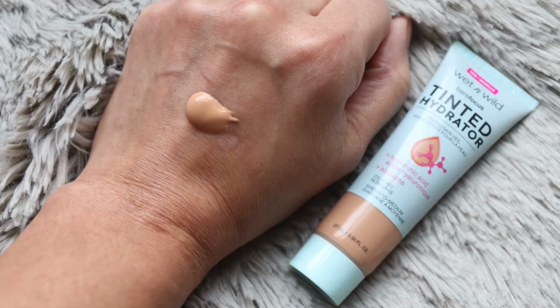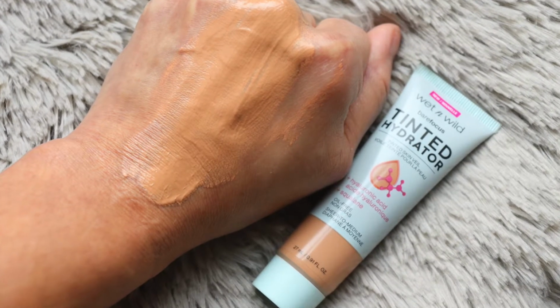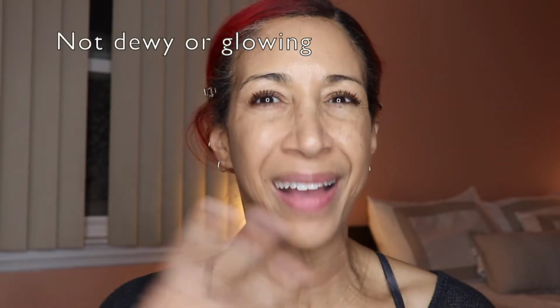Okay, let's go in now with the Tinted Veil. That's what it's called, Tinted Hydrator. It has hyaluronic acid and squalane. It is sheer to medium coverage, and this shade is tan medium deep. Looks alright. It's not a perfect match, but because it's a light coverage, you can get away with it not being too exact. It's not very hydrating, but my skin doesn't feel dry, and it's not shiny. I would call this more of a satin finish, but I like it. It looks good. It feels good on the skin.